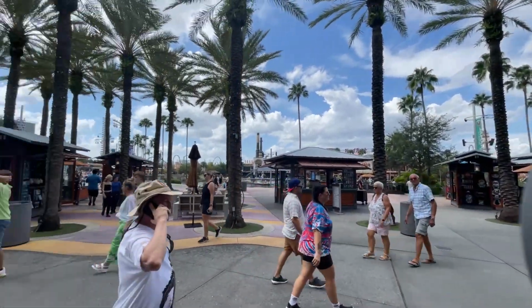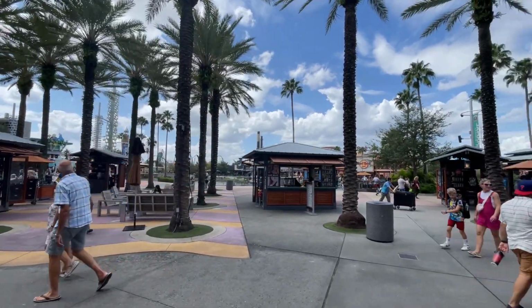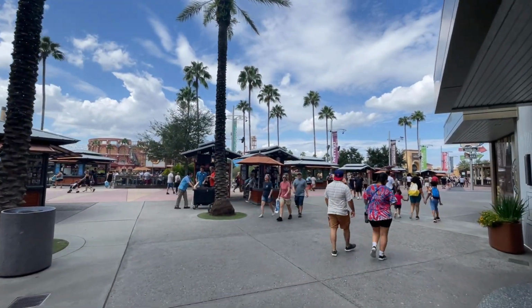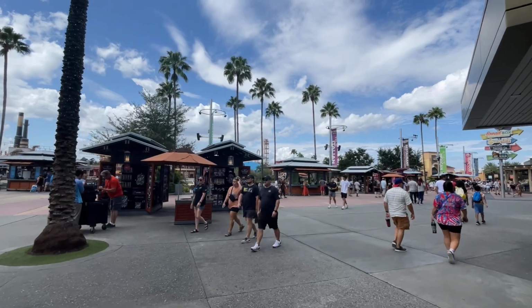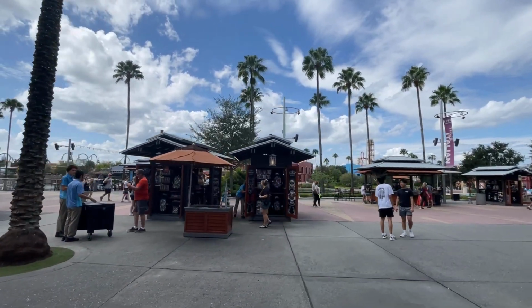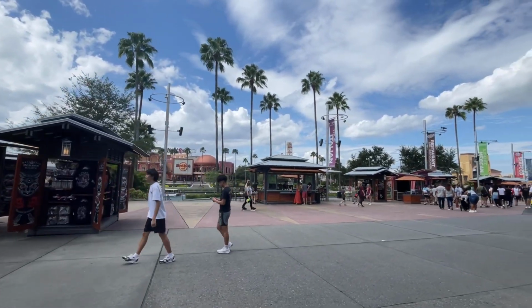You're going to have a bunch of little shops over here with sunglasses. You're going to have sunscreen. You're going to have just a bunch of little different things over here as well. So there's a lot of options as you're walking down here, things you forget, but also merch. Like that whole stand right over here is all Halloween Horror Nights. So if you don't want to wait in the long lines inside, you can. They got little drink areas.